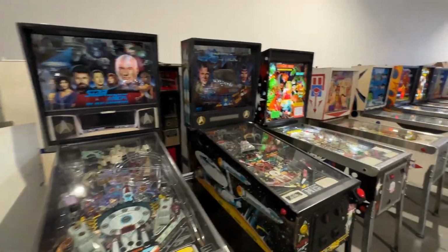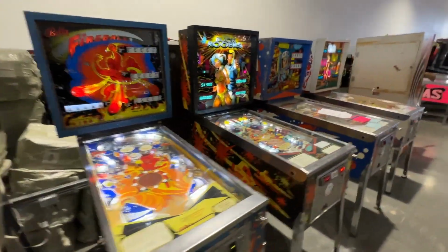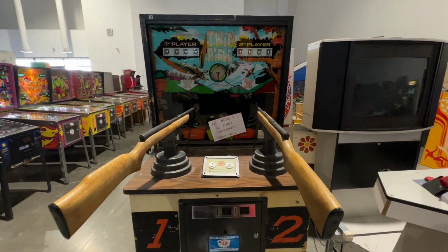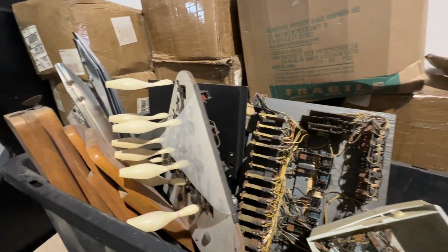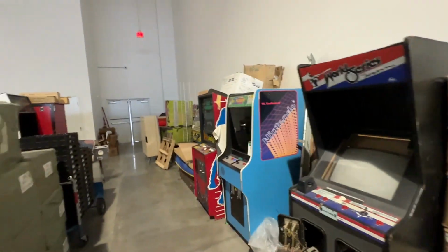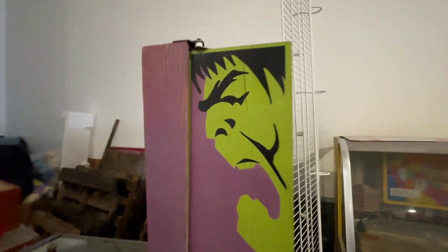All right, so this is full-on museum, right? Just everything kind of tossed in here. Some things look like they're in pristine order. Some things look like they're not working. And then there's this corner. Yeah, this is awesome. Well, look, there's the circuit boards. There's a physical part of one of the games. This is wild. I like that I walked in here and I just immediately went straight to the trash corner.